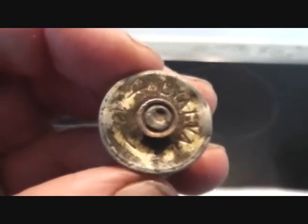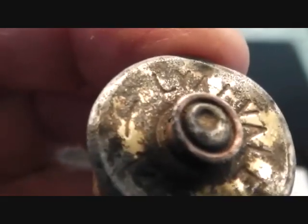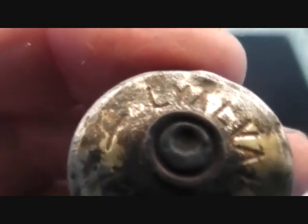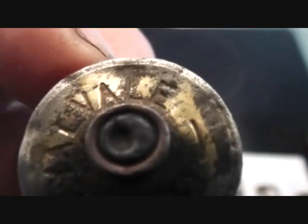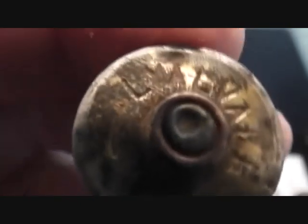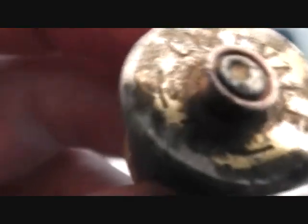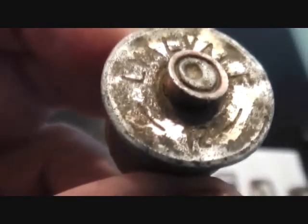12 bore cartridge. Oh, rather a posh one. Look, it's all gilded. Now, Lyalvval. That's veil. Never heard of it. Oh, that's a 12 down there, look. 12 bore. Curious. Posh.